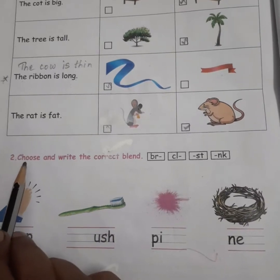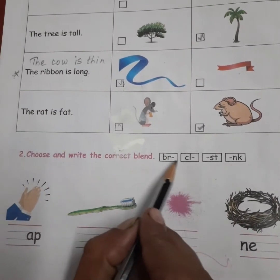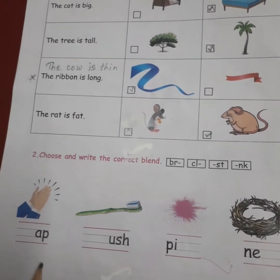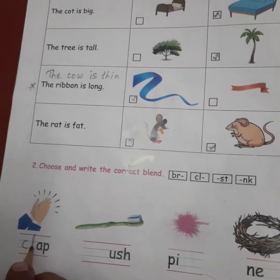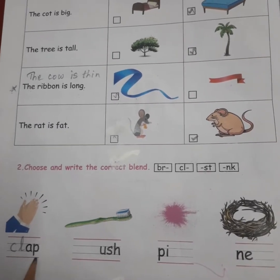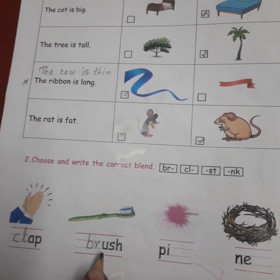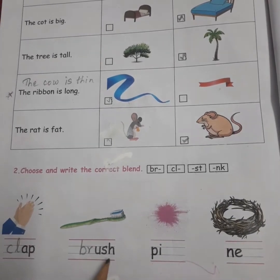Next, choose and write the correct blend. B-R, C-L, S-T, N-K. Okay. The first picture you can see: C-L-A-P, clap. Next one. B-R-U-S-H, brush.